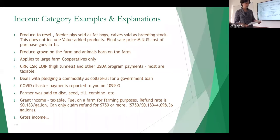And then line 9 is our gross income. That is all of our income combined without anything taken out except our resale cost.